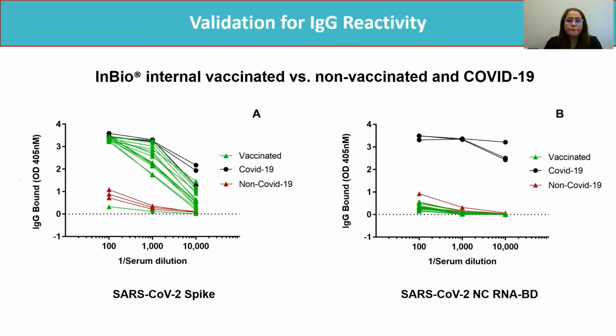Next, we validated our purified SARS-CoV-2 proteins for IgG reactivity in ELISA assays. In panel A, we are validating the full-length spike using 3 different sera groups and 3 different serum dilutions of 1 to 100, 1 to 1,000, and 1 to 10,000. These 3 different serum groups are internal vaccinated individuals that are displayed using green triangles. Next group are PCR verified COVID-19 patient sera, displayed by black dots. And the third group are non-COVID, non-vaccinated individuals.